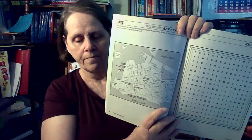And they tell you different things too. Like this one on Georgia says, this one-time capital of Georgia is a major eastern seaport and tourist attraction for its beautiful architecture. Then when you turn to the next page, it's Key West, Florida. Key West lies at the southern tip of the Florida Keys and is home to the southernmost geographic point in the continental United States, and it shows you that.